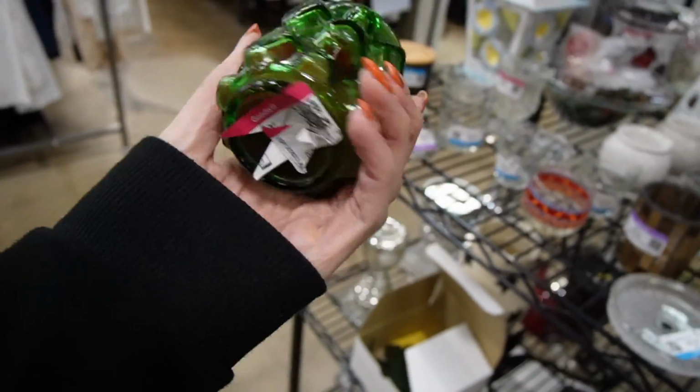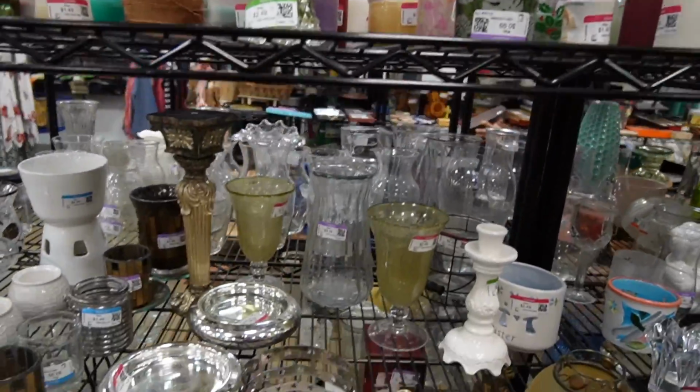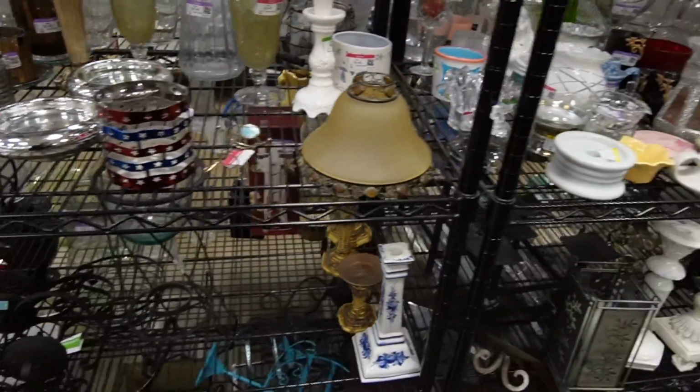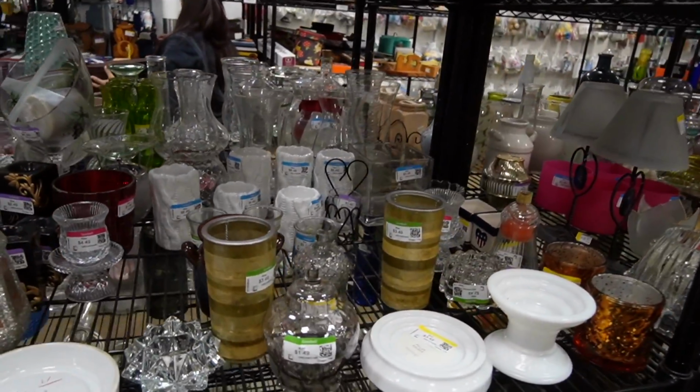It's very lightweight. That's what kind of gives it away as being Taiwan or China. Those are fun shapes. I don't know. Kind of like those. Don't think I'll be finding a glassy baby here today. I've kind of given up hope, to be honest. But that'll be the time when I actually find one, is when I've given up all hope.